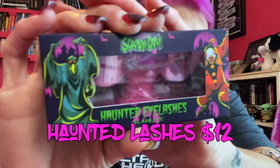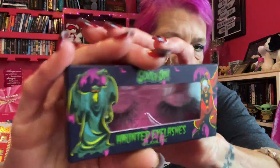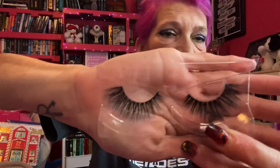Okay. So the first thing in here that I'm going to show you is the Scooby-Doo Haunted Eyelashes. I don't know if you can see them, but they're pretty big, and pretty fluffy and dramatic. I'll take them out of the box, but I won't touch them because I'm going to put these in a giveaway. So that's what they look like. Yeah, not for me so much, but it's fine. That's what comes in the PR box. A lot of people wear eyelashes, but I'm a natural lash gal.